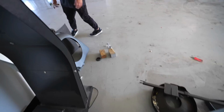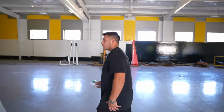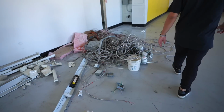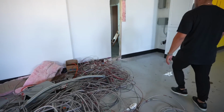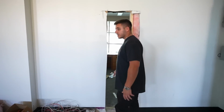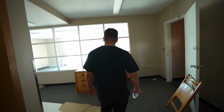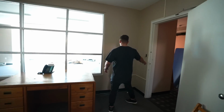And like I said, they just demoed the electrical. They took out all of the electrical so that they can take this down without any problem. This is all the wire. So they have to cut a hole to get in here because this was a separate unit. So this is all going to come out from this wall forward.